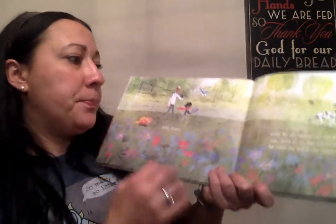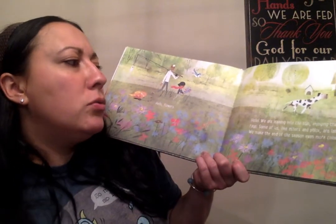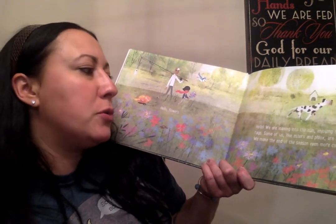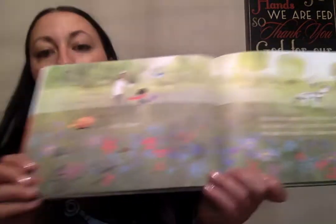Because remember, in winter, are there nuts? No. Are there seeds? No. Are there berries? No. So they have to gather all those. Squirrels and chipmunks gather all those and store them away for the winter. Hello, flowers. Hello. We are leaning into the sun, enjoying the last summer rays. Some of us, like asters and phlox, are late bloomers. We make the end of the season even more beautiful.